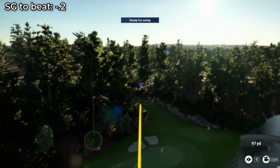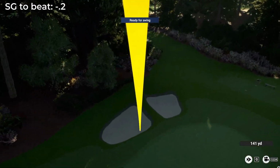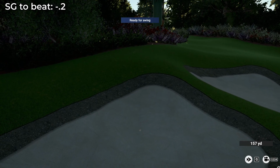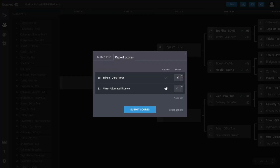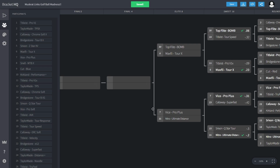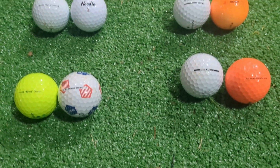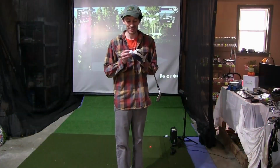The line is better. How's the distance? It's a little deep. Needs to spin back. I think I caught that a little bit too pure, and that is going to be in the bunker. The Nitro continues its Cinderella run. It is moving on to the next round. Things are getting serious now. We're on to the Elite 8. Balls are looking to punch their tickets to the Final 4. This is a big matchup.